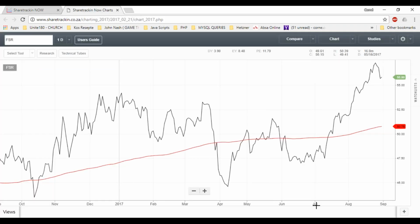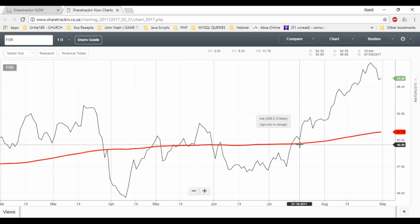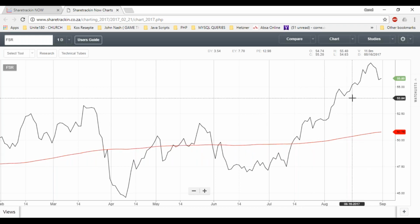Right, now all the formalities aside, let's get into the fun practical side of adding the lines and calculating your stops on your chart. Now, as I said, we're going to start off with FirstRand, and let's say we bought FirstRand on the 18th of July. If you bought the share on the 18th of July and kept it up until this highest point, that was about 15% growth in the past 27 days. So in the past 27 days, this share moved approximately 15% upwards.